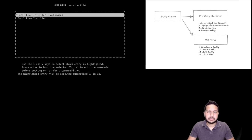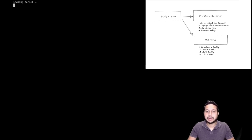We have two options in this GRUB menu: automated install or manual install. We'll let the automated install run through now. However, if we did have any new hardware, the manual installation is really useful and allows us to ensure that all of the drivers are required in the ISO that we use.